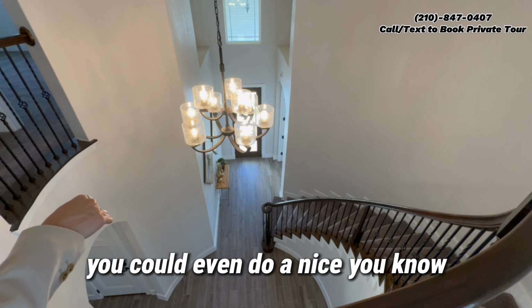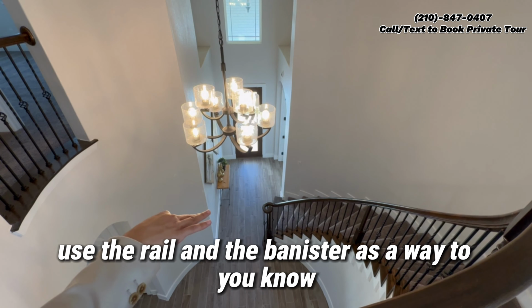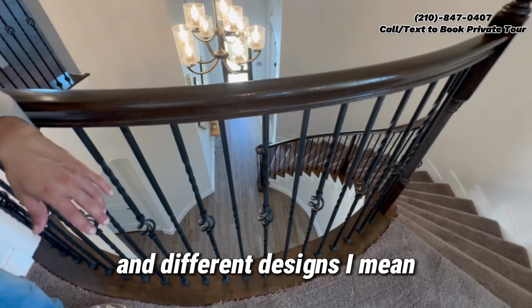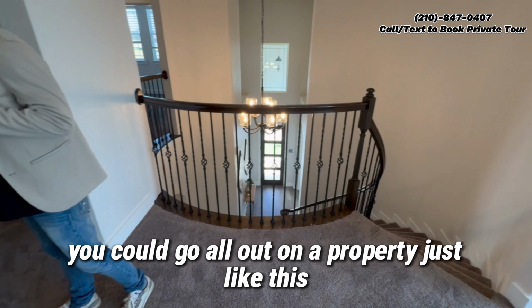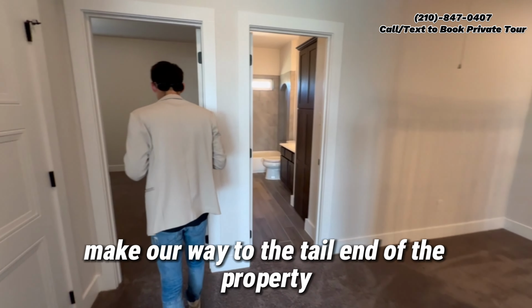You could even do a nice, tall Christmas tree maybe right here during Christmas time. Use the rail and the banister as a way to, you know, string up some more lights and some wreaths and different designs. I mean, you could go all out on a property just like this, especially during the holidays. And of course, right over here, we're gonna make our way to the tail end of the property.